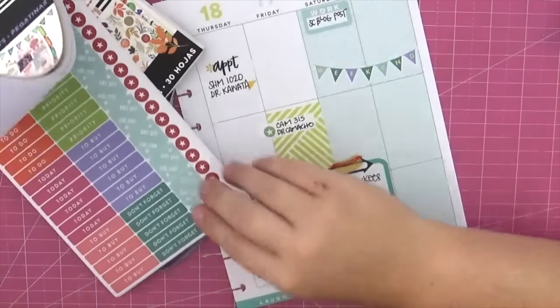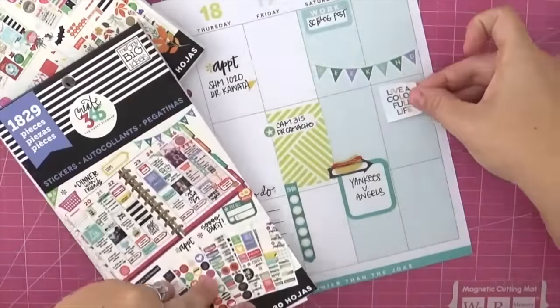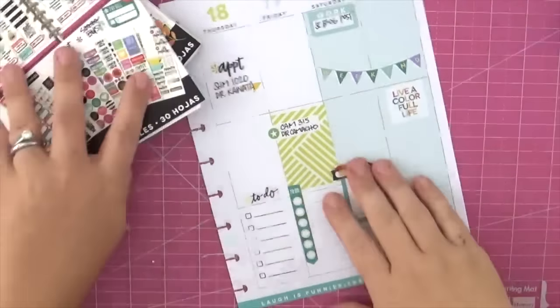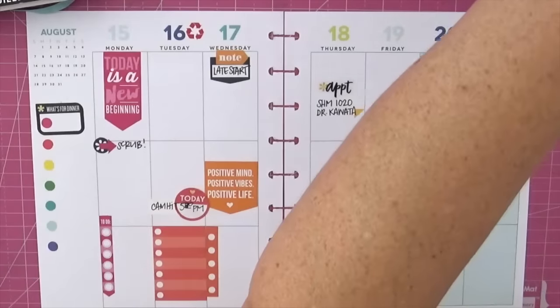There's that banner for the weekend, and it's got the blues and the purples. And again, they're not perfect. Like I said already, there's not a whole lot of blue, but I like it. I'm really happy with it. So that is the majority of the week.